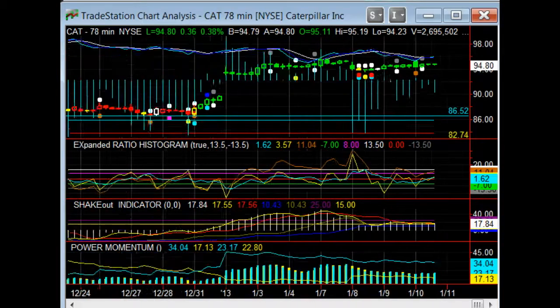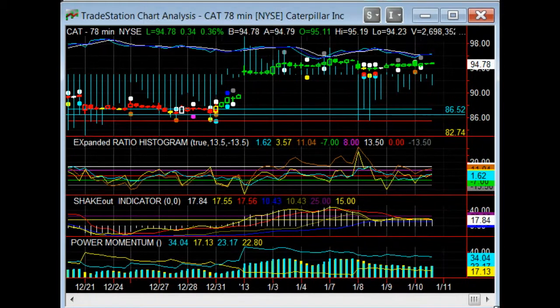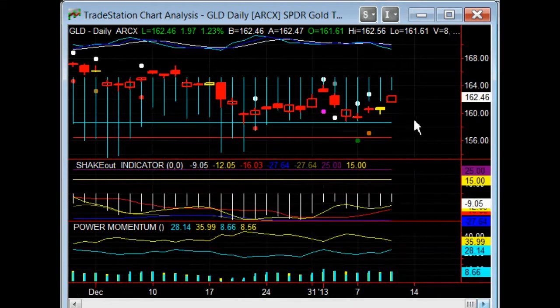Let's squeeze this down. Because as you can see, it clearly got into overbought, but even within the overbought, as it retraced the positive extremes, more buy signals are still coming in. And right here with the extreme expanded histogram, you can see that orange way over the top, nowhere near looking for a sell signal yet. So that's kind of impressive from a Caterpillar stance, but we're seeing that generally throughout the market, except for certain stocks.